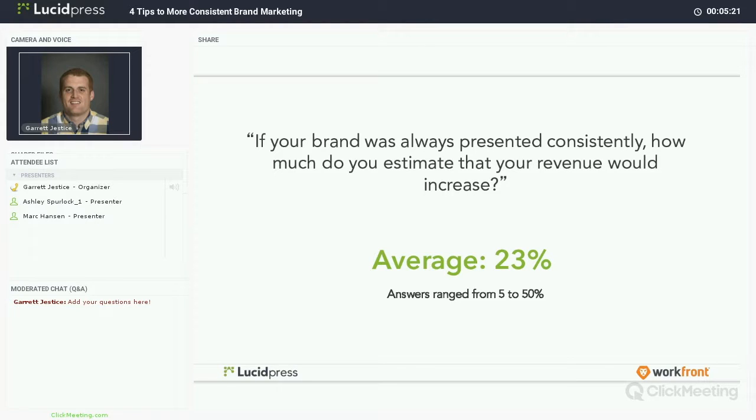So from the previous question, the study participants indicated that they always, often, or sometimes have materials created that don't comply with their brand guidelines. We asked this follow-up question: if your brand was always presented consistently, how much do you estimate that your organization's revenue would increase? And the average response was 23%, which, I don't know, maybe it's just me, but that's pretty crazy to me. Who wouldn't want a 23% increase in revenue next year? I know if we took that to our leaders here, they would love that.